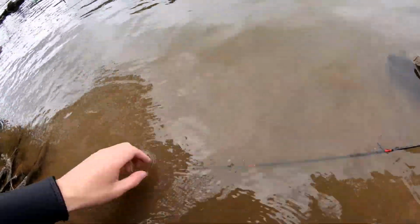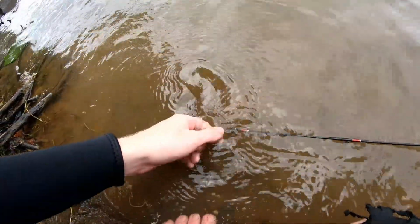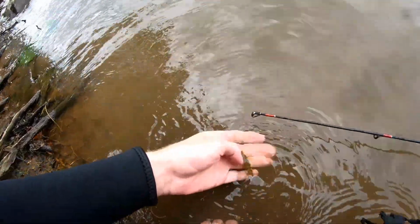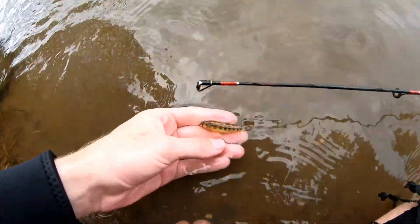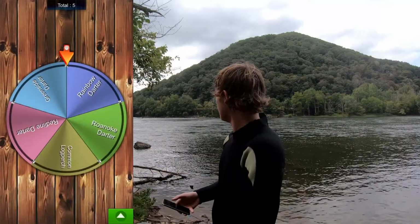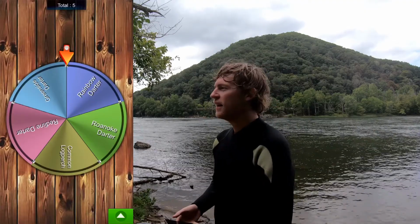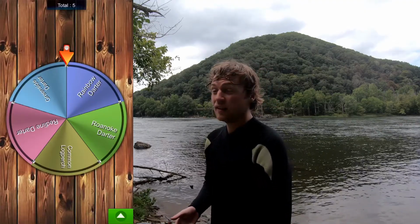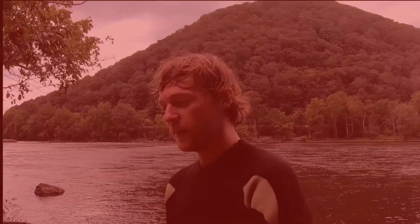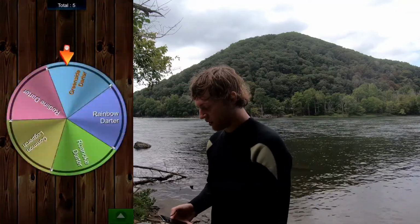This one just happened to be in a weedy area instead, which I think most of our fish today are going to come out of, with all the high flow and whatnot. But yep, there it is. Let's let it go. All right, well that was our Tennessee snub-nosed darter, Etheostoma simoterum. Not supposed to be here, but then again, a lot of species aren't supposed to be here, but they're here because fishermen. Anyways, let's choose the next one.